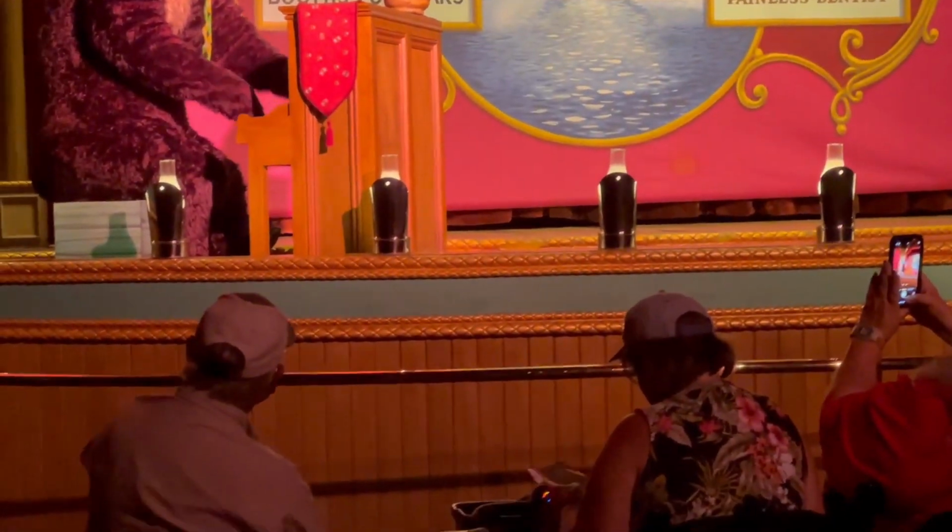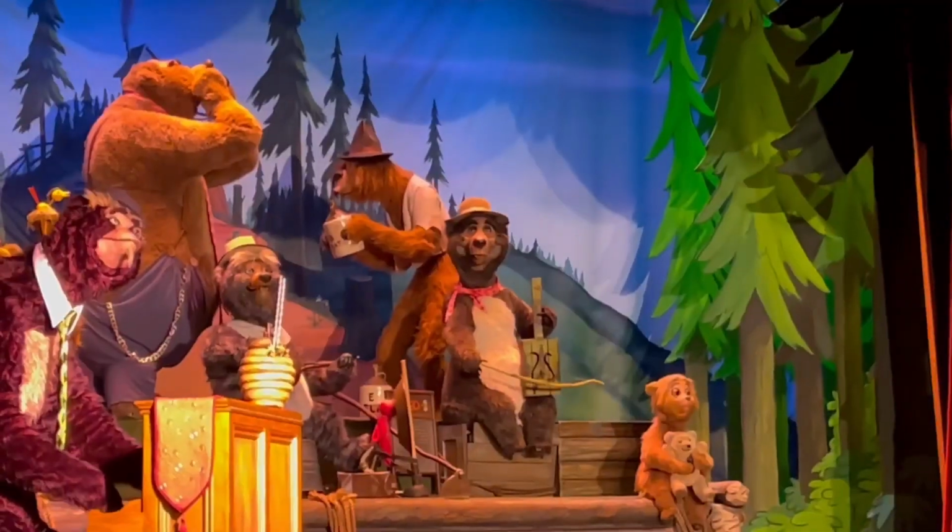Thought I'd come visit the Country Bear Jamboree while I'm waiting on my next Lightning Lane.